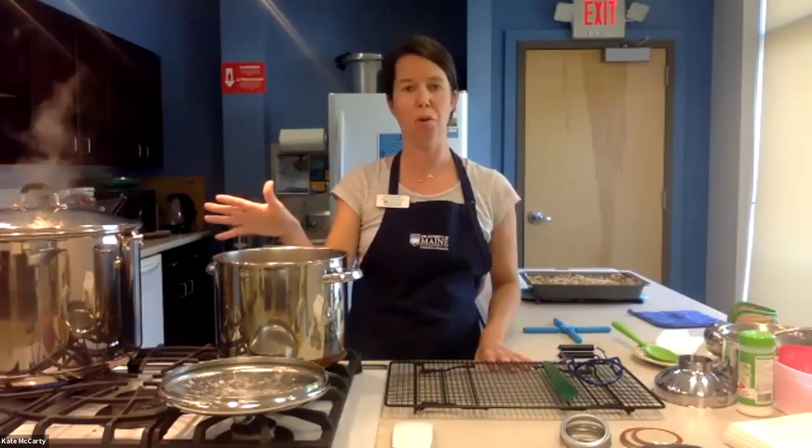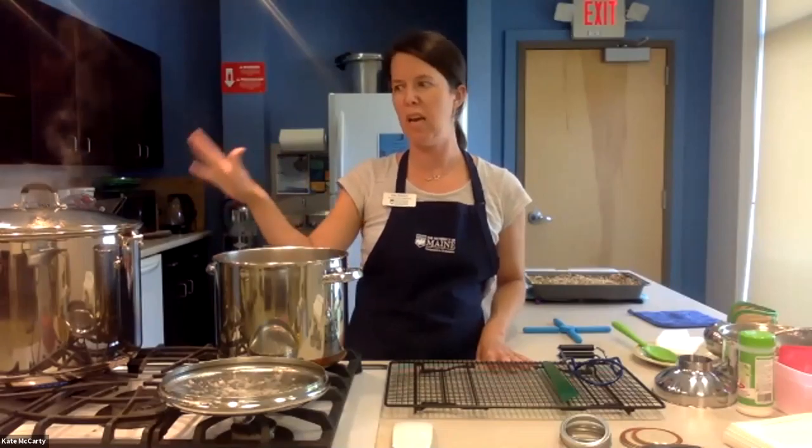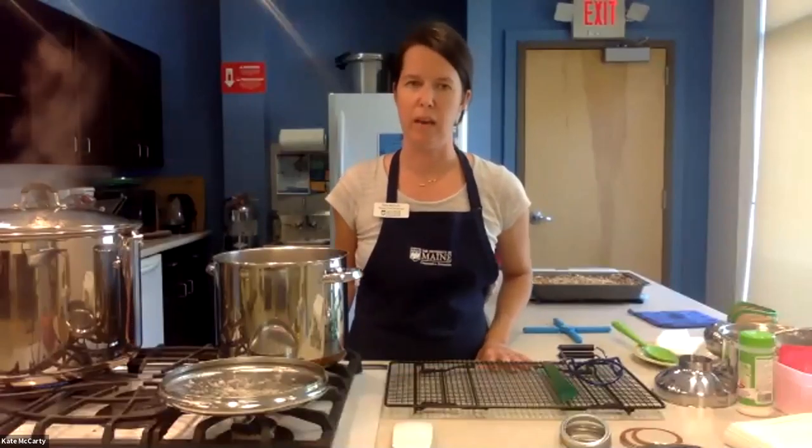So taste it before you go. If you're gonna can a whole canner load, you'll be disappointed to do all that work, can it, end up with something that maybe isn't as flavorful as you like. So make sure you taste it before you go to all this trouble of canning it.